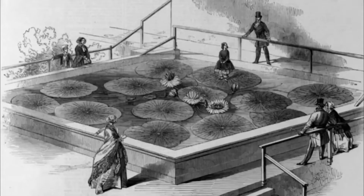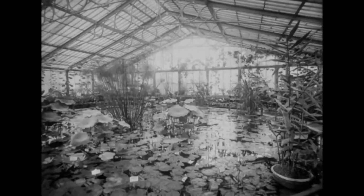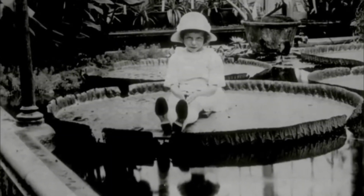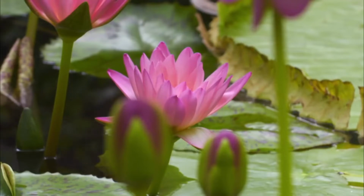The water lily house has been wowing visitors since 1852. Kew was the first place in the world to successfully grow giant water lilies from seed. And to this day, they're still pushing scientific boundaries.